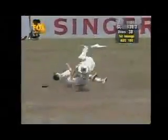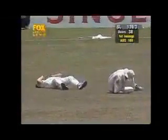Well, that's gone in the air. This is going to be safe, is it? No, this might be out. Oh, there's a collision. Oh, a dreadful collision down there.